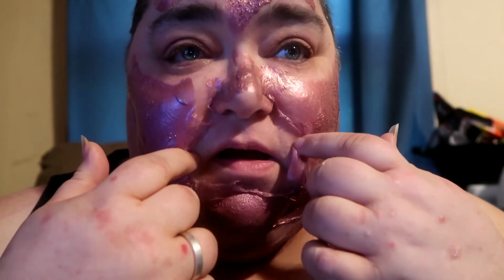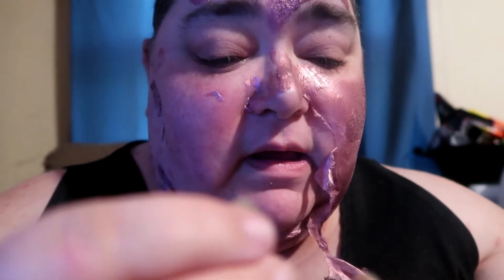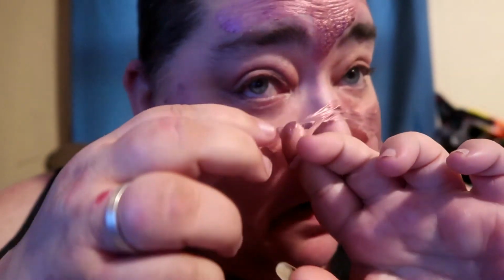So, as you can see, it's peeling here. Right here though, it's still kind of gooky. But you know what? I'm just gonna get what I can off right now. So. I mean, that's the way it always is with these masks. There's a few spots that just don't want to dry down. And I'll just wash my face afterwards to get them off. It's just the way it always is, for me at least. I don't know about you.